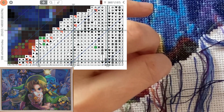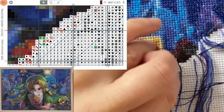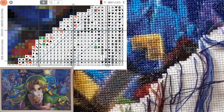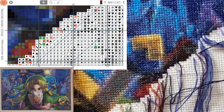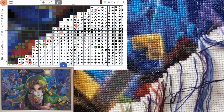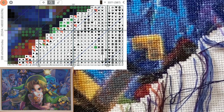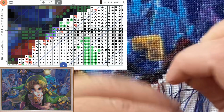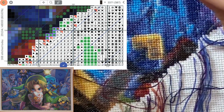Oh, silly me, I didn't need to end this off yet. There's one more stitch to do with it. I was not paying attention. That's okay. I hadn't cut it yet, so we're fine. Okay, so again, I'm gonna stitch in more than one direction with this thread.